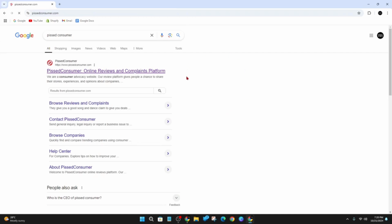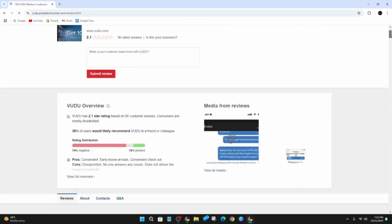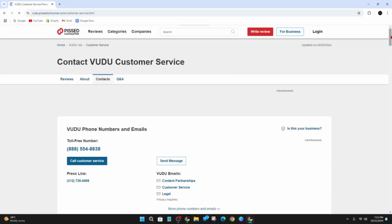And now once you're on there, landed on their page, you want to click on the search bar, which is located on the top, and then type in Vudu. Then click search, that's it there. So click on Vudu. And now from here, scroll down, and then we've got reviews, about, contacts, Q&A tabs. We want to click on the one that says contacts. And then you're going to be in the contact section.